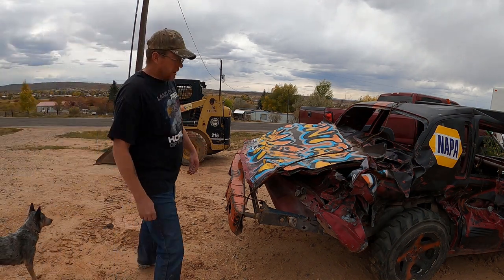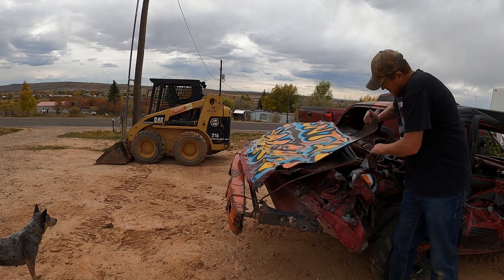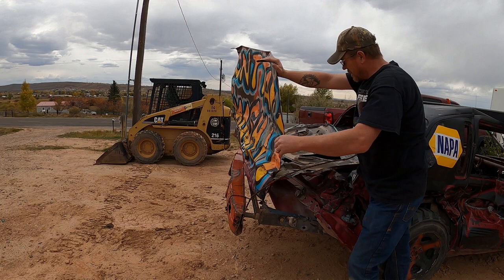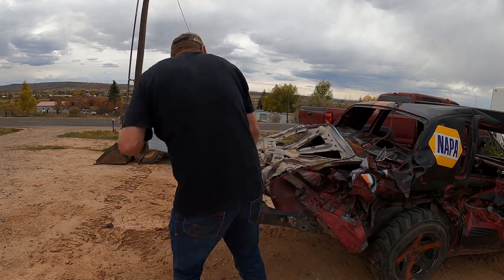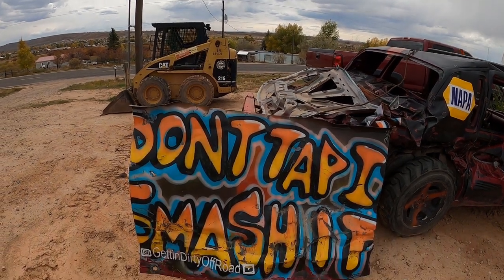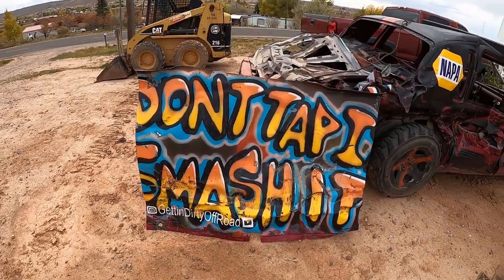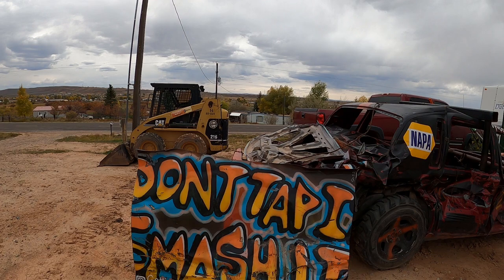Okay, let's just see if we can peel this skin off. We don't need all that other crap. Really? We don't need this either, but it is a pretty cool wall piece. Alrighty, there it is. It's even got a little Getting Dirty Off-Road down there on the bottom, so I guess if this doesn't go anywhere, we can laugh about that one time I tried to make a video. But yeah, I'll find somewhere to put that on the wall. He's going to be mad because he wants it on his wall, but you know, he's renting, so too bad for him.